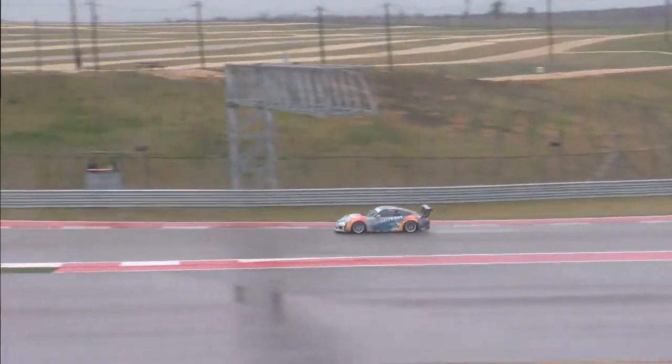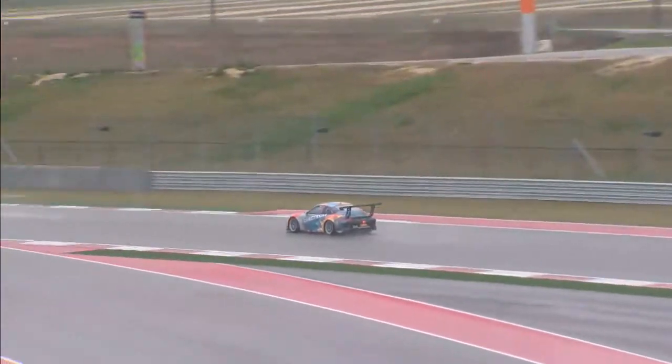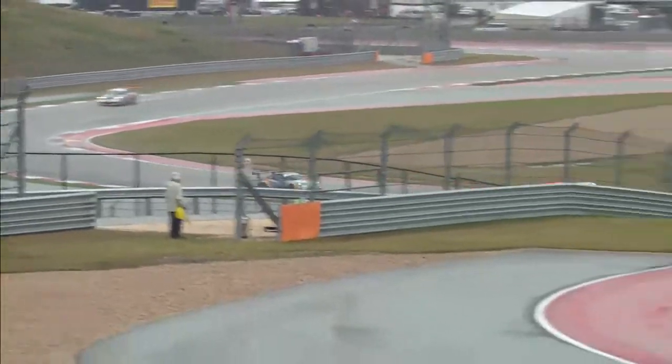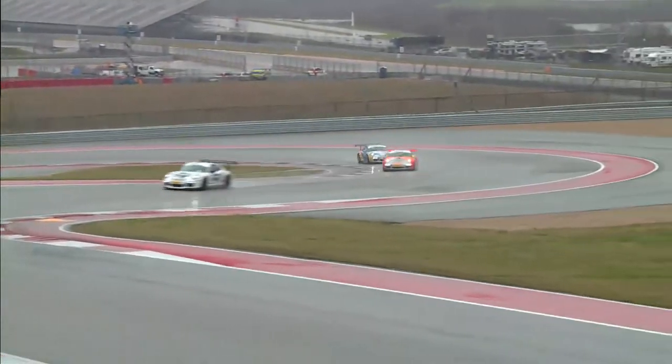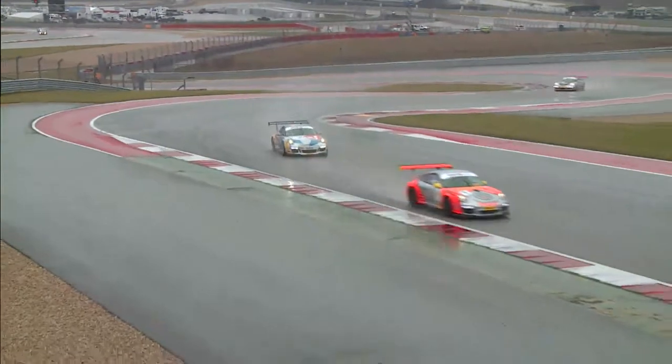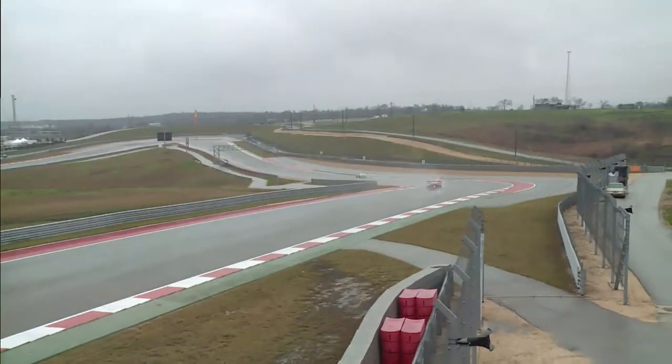So if you do get it wrong, usually there's that paved runoff area. You just slow down, gather it up, and get going again. So you get the opportunity to have incidents at this track without it turning into full course cautions. Yes, and it still tests the driver's skill to stay within those lines.